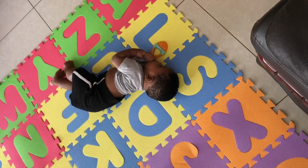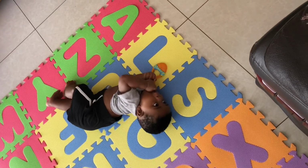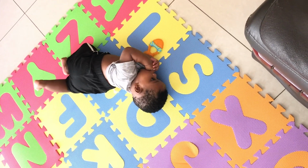Don't cry, Papa. So he didn't get a lot of practice with rolling over. So it's nothing really that I am worried about. I think he would figure it out eventually. He does roll over here and there, but he doesn't quite do it like most babies his age are doing it.